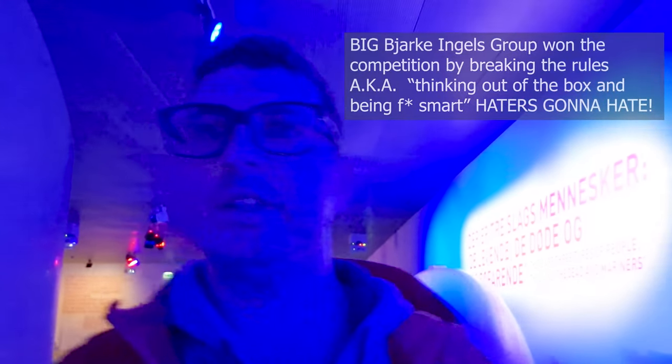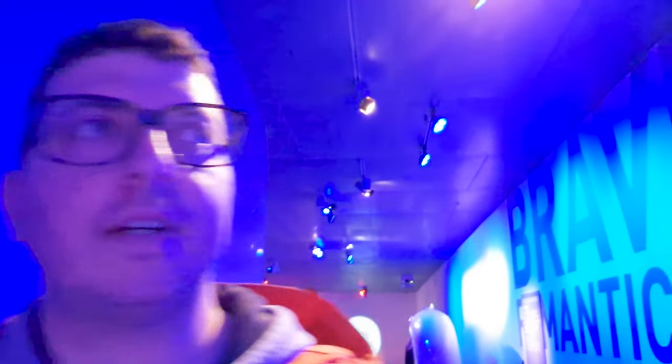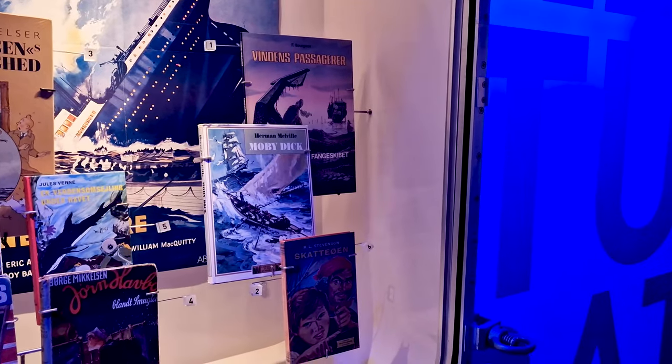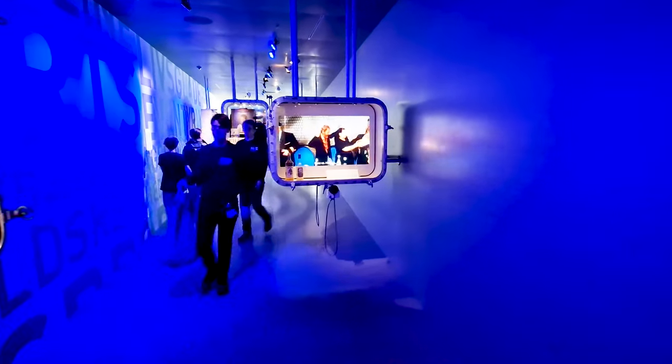Somebody else won the competition, but in the end the client decided to build this building, and it's now more or less a kids museum. You can see, let me show you, there is this sort of exposition for kids with books. Everything is done sort of like a submarine ship. So yeah, let's check it out.